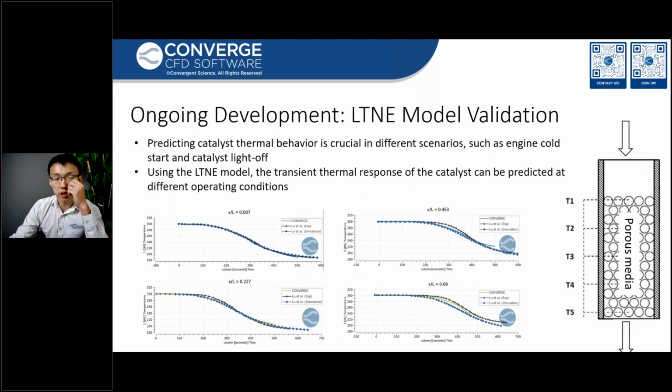All right, since we already covered all the existing features in Converge, for the next section we're gonna briefly introduce the ongoing development efforts within the aftertreatment team. The first ongoing development project we're gonna talk about is the LTNE model, which stands for the local thermal non-equilibrium model. This is a really important and useful feature that can be used to model the engine cold start process and the catalyst light-off process. This LTNE model can predict the catalyst thermal behavior during the cold start process. Using the LTNE model, the transient thermal response of the catalyst can be predicted at different operating conditions.